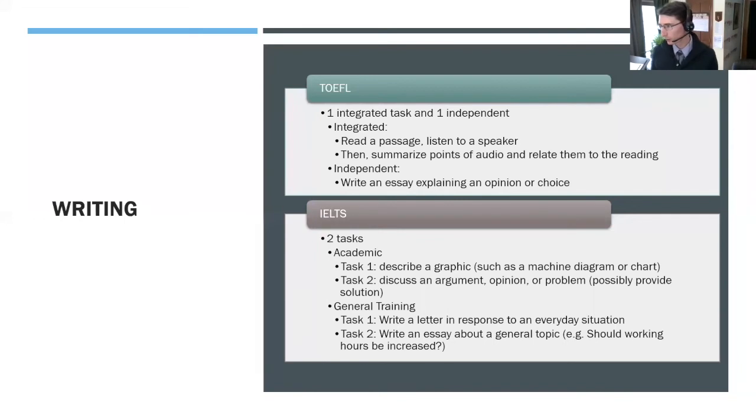Now for writing, if it's the TOEFL, there's 2 tasks. The first one is the integrated task, and that means you're going to read a passage and listen to a speaker talking about the same topic. And the task is you must summarize the points of the audio and then relate them to what you read. That's the task. This is what they said, and I found this to be in disagreement with what I read afterwards, for example. Independent is the next task, and that's write an essay explaining an opinion or choice.